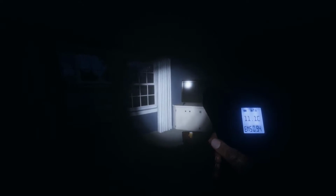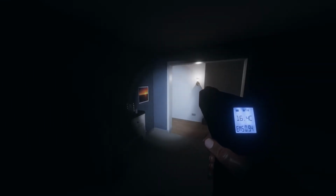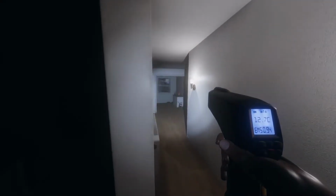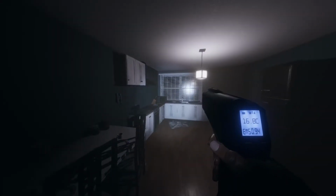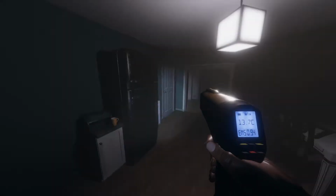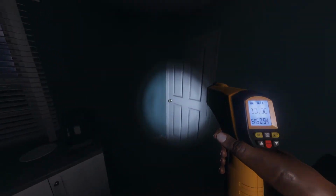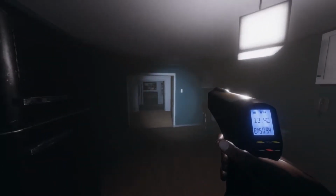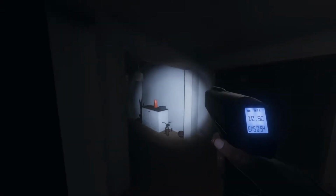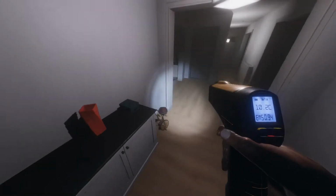Oh, that went down to an 11. Maybe the next room over then. Nothing in here. Nor here. What about in the back? 11 back here again. 9. 10.